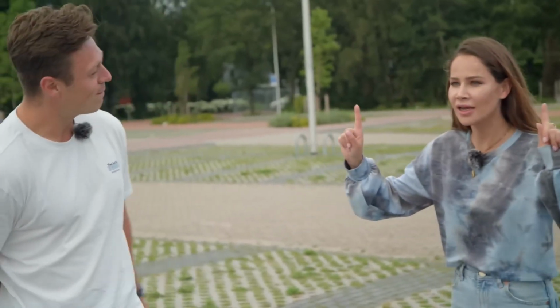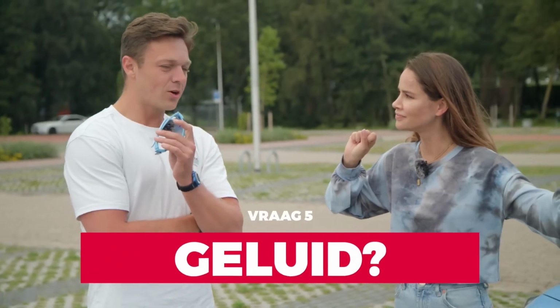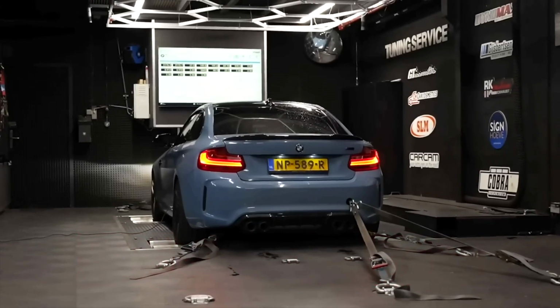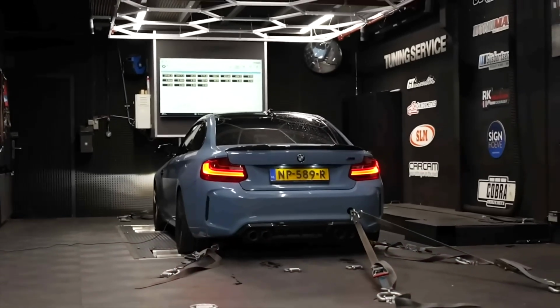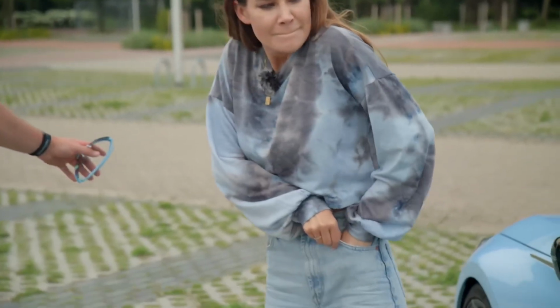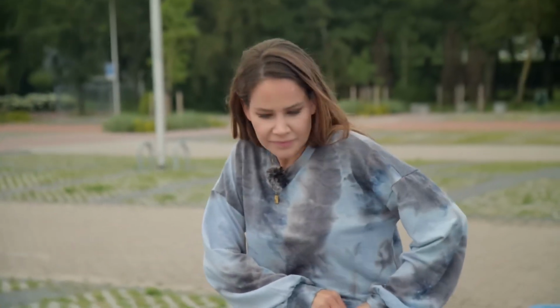And I have a sound meter with me. If all goes well, it should make a nice crackling sound, right? The other M2 is a bit louder. Well, I'm actually happy about it because I'm already deaf in that ear. I have my earplug with me this time, so this one isn't that bad. Because this is just new from the factory, and with all the particulate filter emission requirements, this one isn't that bad.